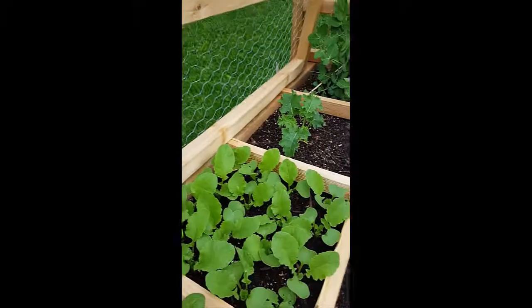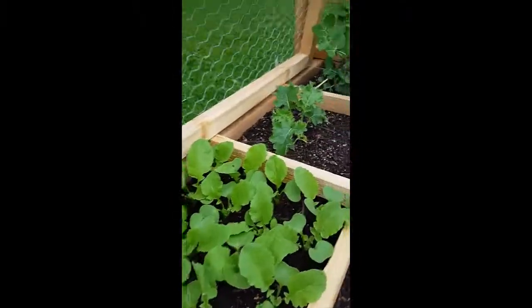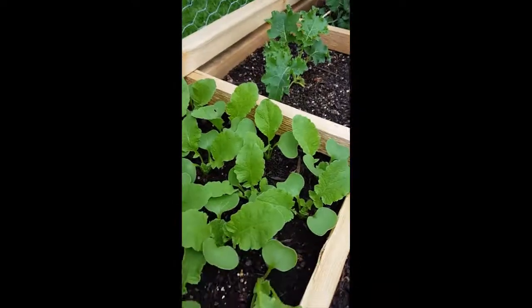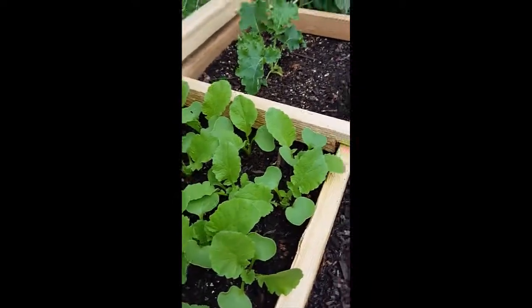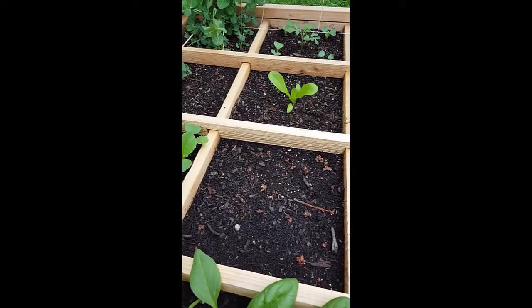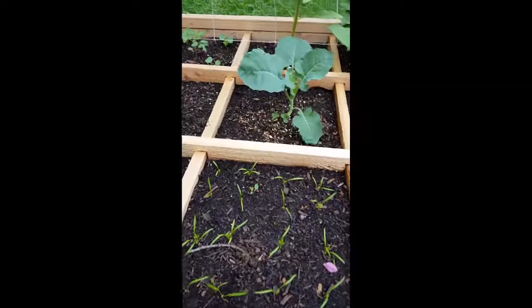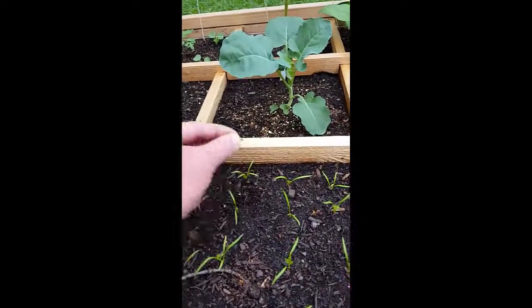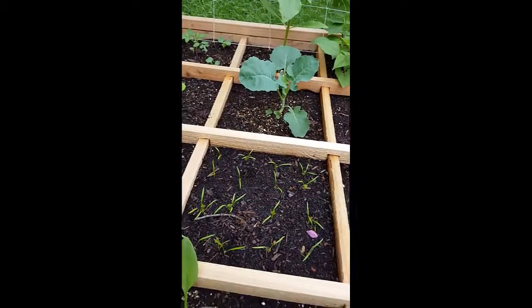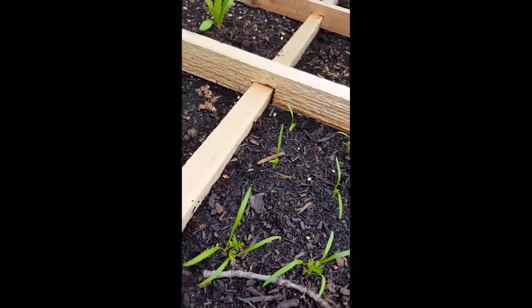Over here we've got 16 radishes. They're doing pretty well. They're not as big as ones in the other bed. This is supposed to be oregano. It hasn't come up yet. These are 16 carrots. Oh, did I not pull this weed? Shame on me. 16 carrots here. They're starting to get their true leaves, so they're doing really well.